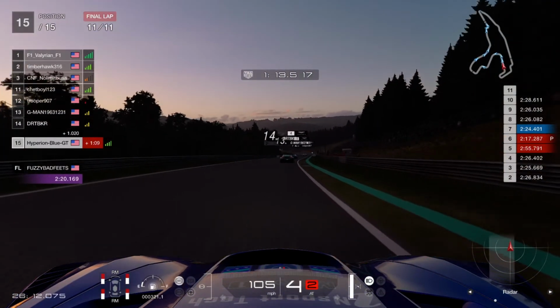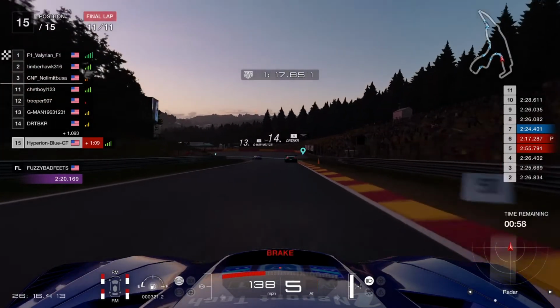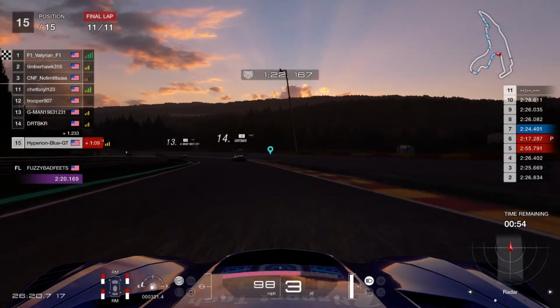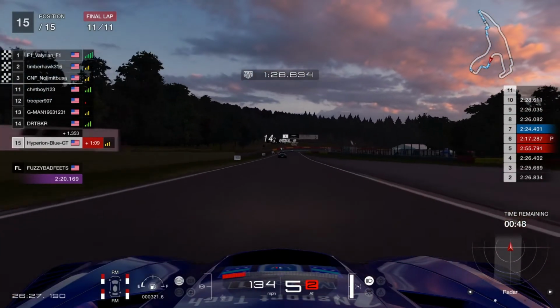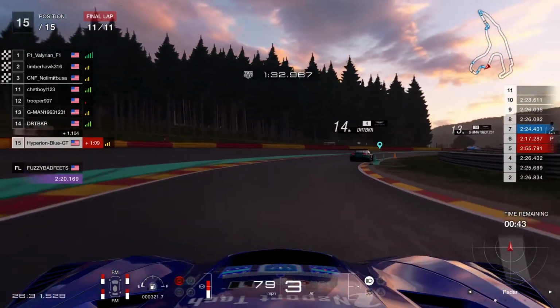Gran is now going on for the last turn, and it looks like he did it, folks. F1's Gran F1 is taking first place in round 9 of the 2019-20 Exhibition Series of the Manufacturer Series. He did a pretty good job, folks. What an exciting, grueling, long-distance race out there.